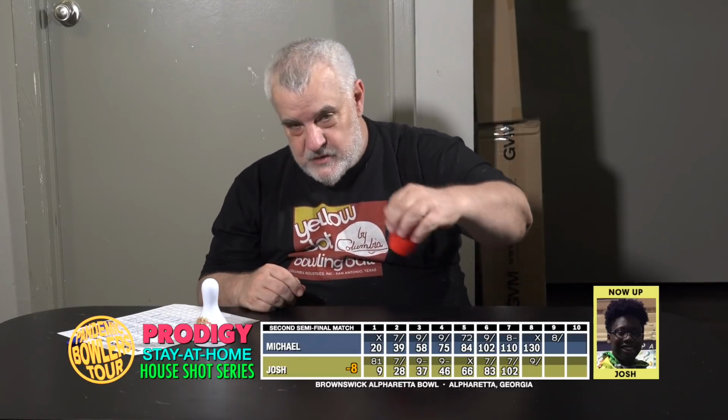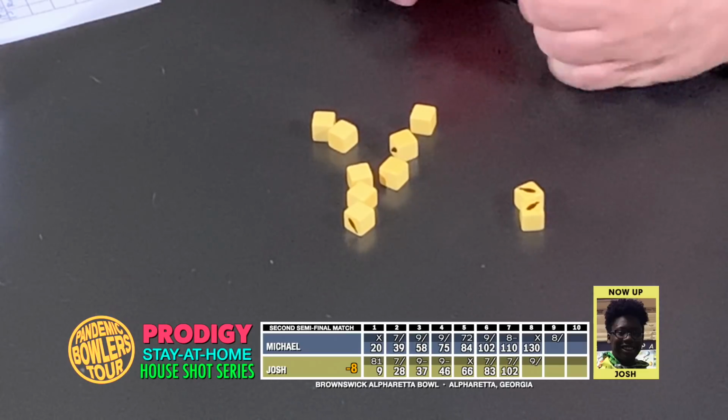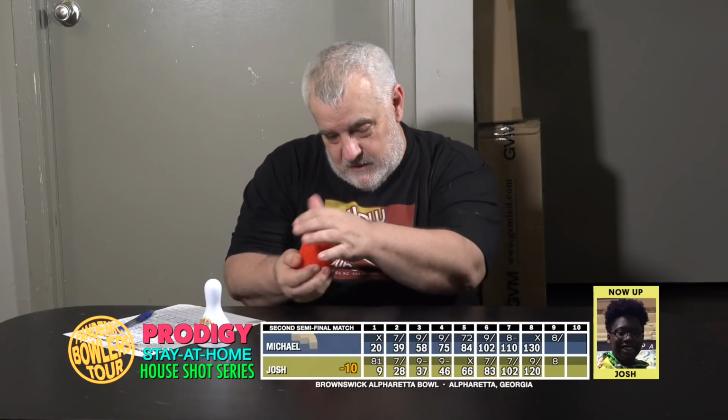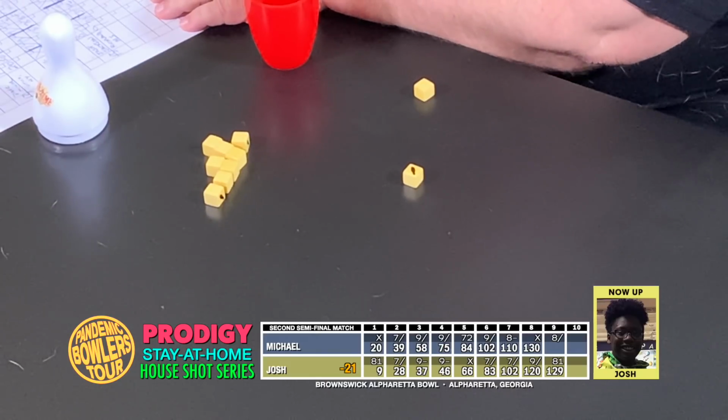So here we go. The decisive final frames in a close match. Josh working on a spare, trailing by eight. Gets an eight count. So now the lead is 10. Gotta make this spare. Just gotta. Give it a good shake. And he missed one. Josh! How could you do that, buddy? 129. That's gonna make it tough. I was counting on you.